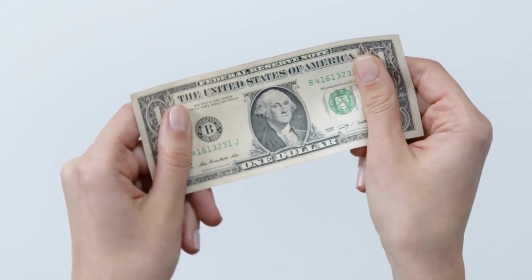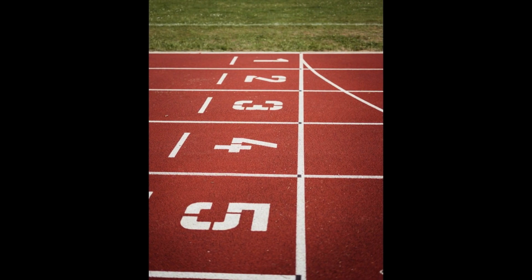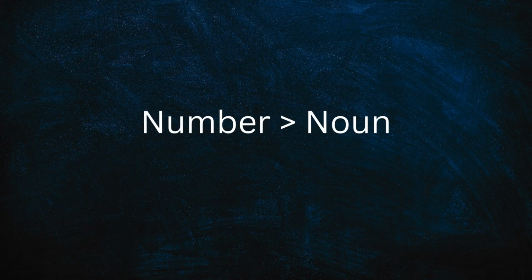The number 1 is a unique number in the Hebrew language. In this tutorial, I'll cover the awesome traits of this little bad boy and show you how to use it properly. When using any other number in Hebrew, it is mostly straightforward. You say the number, either in the masculine or in the feminine form, and then you'll say the noun.